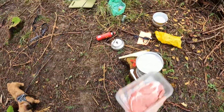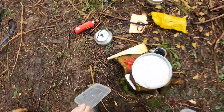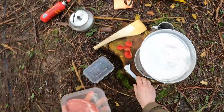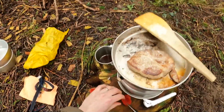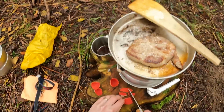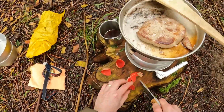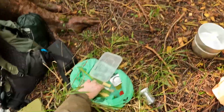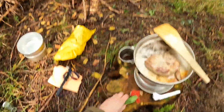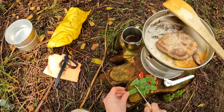Big tub here with some pork shoulder. I'm going to cut, obviously going to cook that through, and then slice it up into my noodles with my veg and do a bit of a stir fry. Just going to cut a couple of these up. That can go in, and that can go in. Keep those two, I'll have those later. A few bits of this. Couple of bits of that.